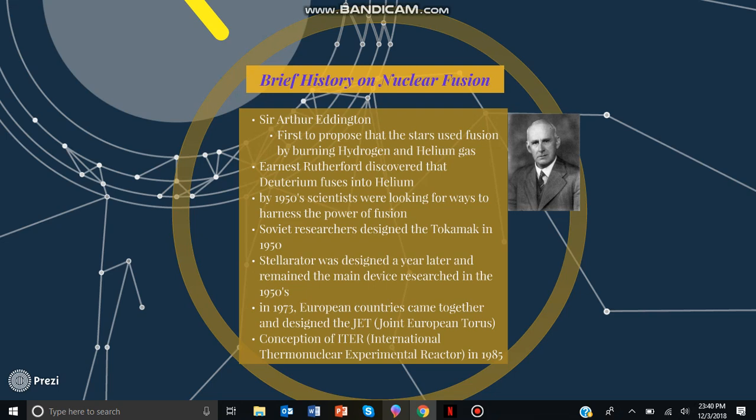Fast forward to 1973. European countries came together and began to design the JET, or the Joint European Torus. Four years later, the project was approved and it was completed in 1983. In 1997, the JET set the current world record for most fusion output. It used a fuel composed of half deuterium and half tritium, two different hydrogen isotopes that can easily react with one another to fuse and release large amounts of energy.